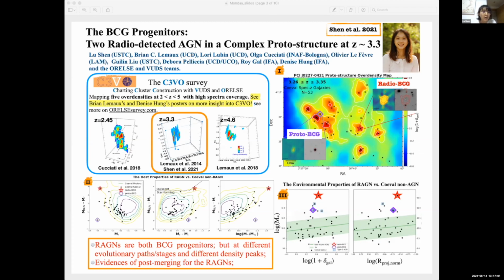We also found the 2 radio AGNs hosted by different color hosts, indicating they are at different evolutionary paths or stages. Another main result is that neither of them resides in the most locally dense region, and both lack nearby bright companions. So we propose that merging may have already happened in both cases.